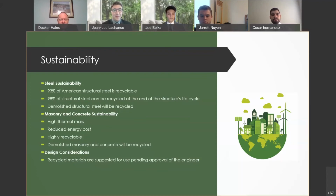This considers a high thermal mass, which can lead to reduced energy costs and smaller HVAC systems. Masonry and concrete are also highly recyclable and can be crushed and used as aggregate in future projects. When demolishing the existing structure, demolished masonry and concrete will be recycled. For any design considerations using recycled materials, it is suggested that you go to the engineer for approval.